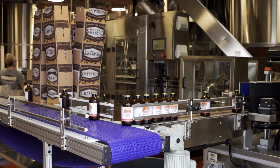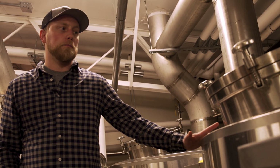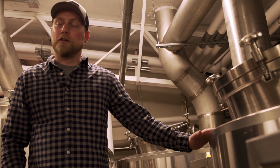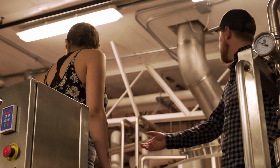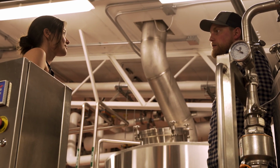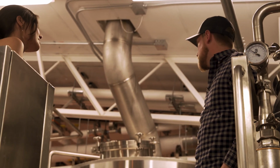Right here you have the mash tun, and that's where we mash in our grain bill during the brewing process, and this is where we start adding the water to the different grains and the different malts that we're brewing with. We also then have the lauter tun. Is that step 2 in the process? Correct. And then the brew kettle here, and that's where the steam-powered system comes in. That way we can control the temperature of the brewing system.